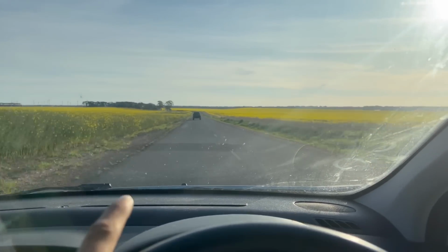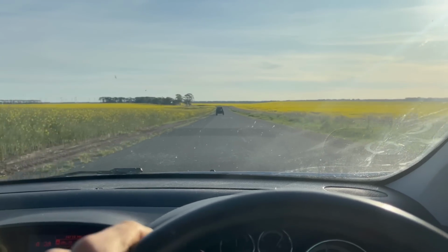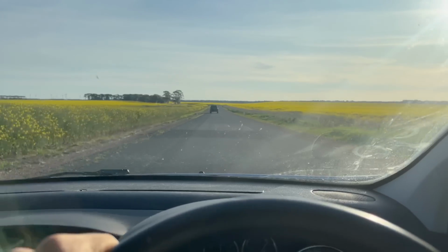Alright guys, if you've made it all the way through this video, I thought I'd chuck in this quick little clip. That's the patrol in front of me. We've put the tail shaft in and it's driving mint, so we're ready to hit the tracks again next weekend.